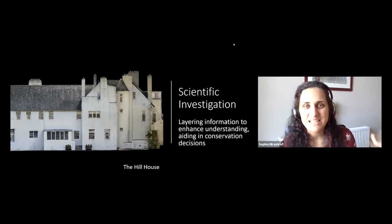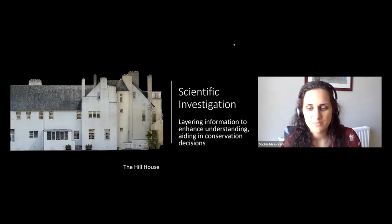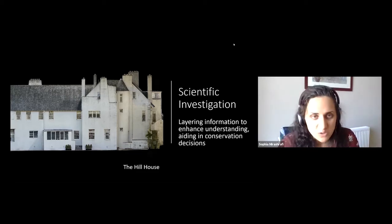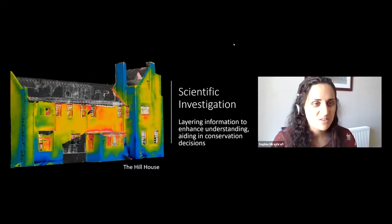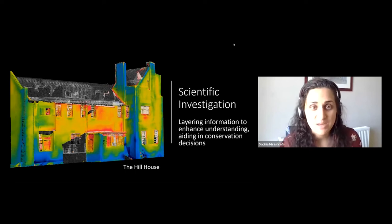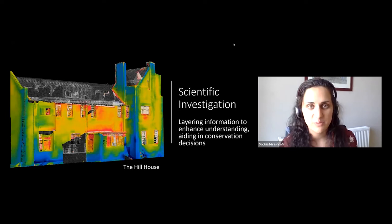The National Trust has placed it in a protective box and has asked us at Historic Environment Scotland to come and scan it, which we have. This is a 3D model of the site from 2018. But we've also layered thermographic information on top. Now, what's interesting about combining thermal imaging and 3D space is that you can start to holistically view how damp is moving throughout the building.